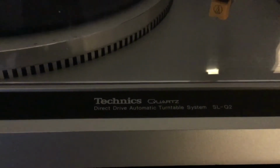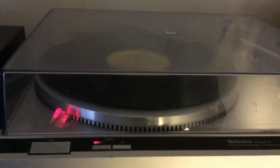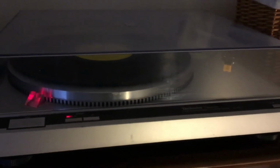It's a quartz drive, so the speed locks in really well. Is that focused? Let me try. That's better, right? Okay, so let's come back over here. It's a Technics SL-Q2. It's a direct drive, as you can clearly see there. I love that it has the automatic return, but so does my other one. The sound on this is, I'm just going to say it right out of the gate, better than the other turntable I'm going to show you.